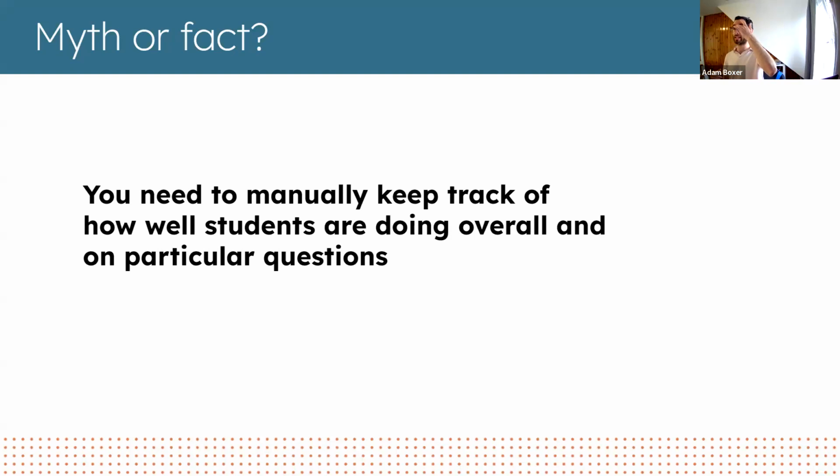Yes, absolutely. That is a myth. I mean, be my guest. If you want to set up a complicated mark sheet where you're keeping track of everything, go for it. But you really do not have to do that because the computer does it for you. That's what Carousel scores are there for. That is exactly what they do.